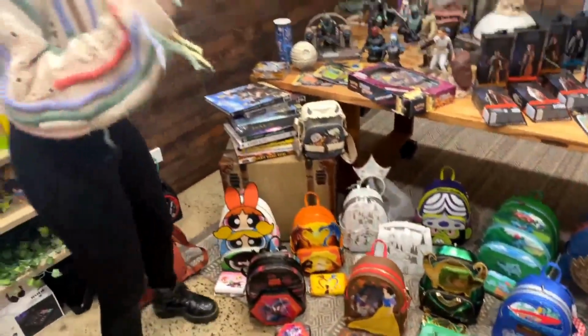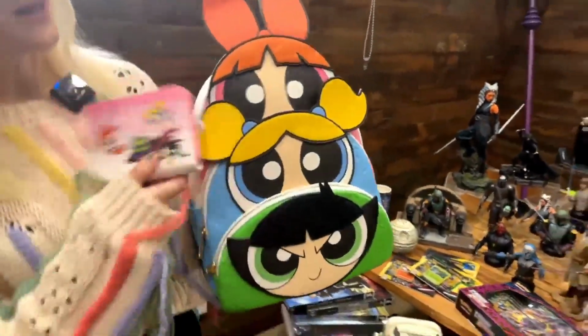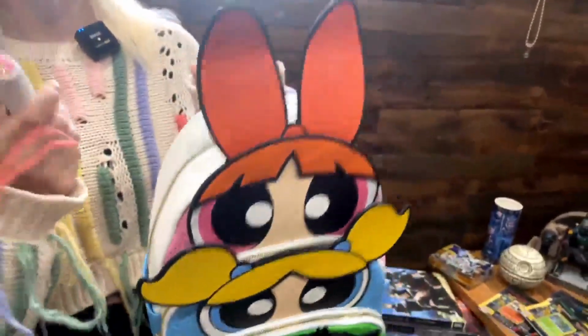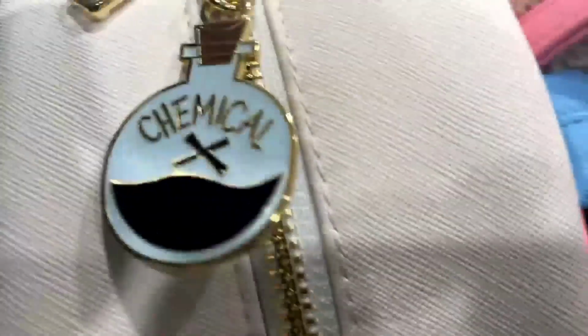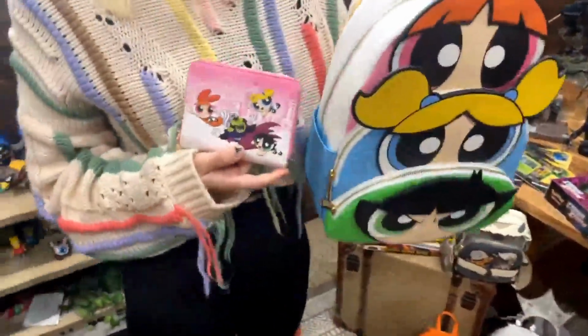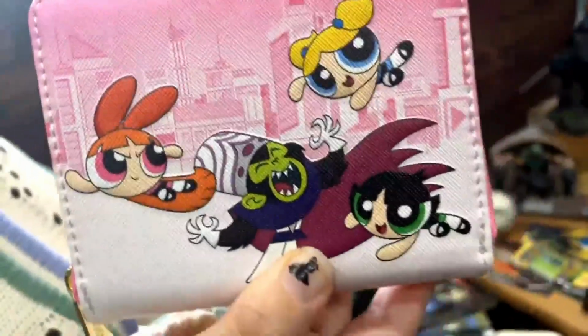So let's start powering through this with the Powerpuff Girls. This is really cool. Triple pocket backpack. It's got each Powerpuff Girl on it, and it's got a little Chemical X potion bottle there, which I think is pretty cool. And then we've got a little battle scene with Mojo Jojo.